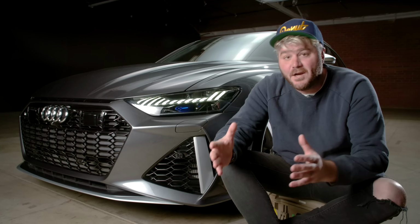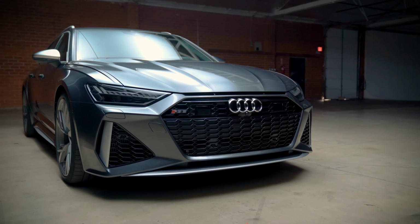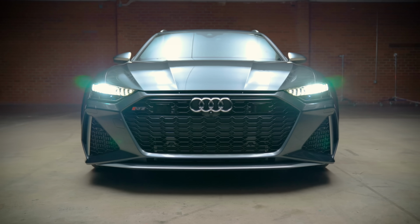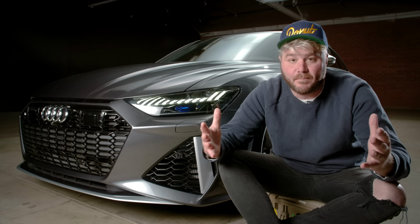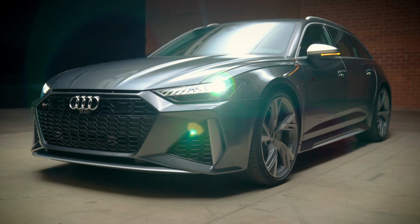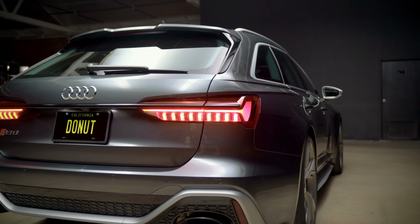Audi has been killing the lighting game for a while now, and here they've taken it to the next level. The RS6 Avant gets special LED laser headlights that look sick and are super functional. They adjust automatically and dynamically when you're passing oncoming cars, so you're not gonna blind a bunch of old ladies, which is good. The lights do party tricks too. Sick!